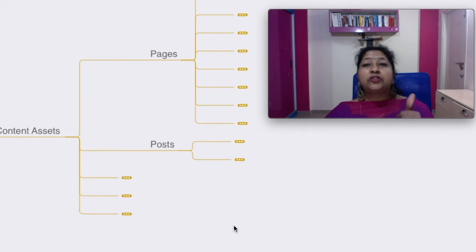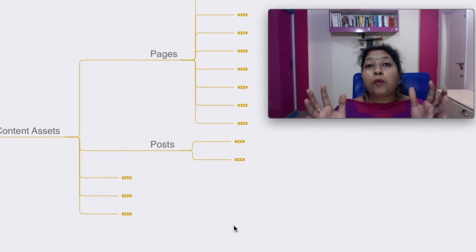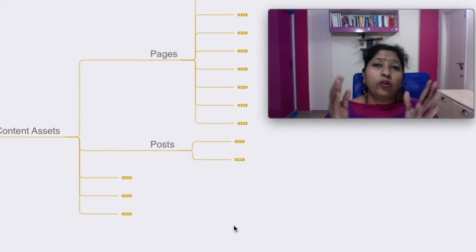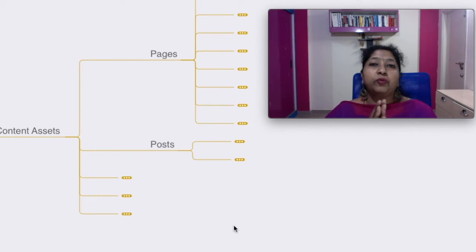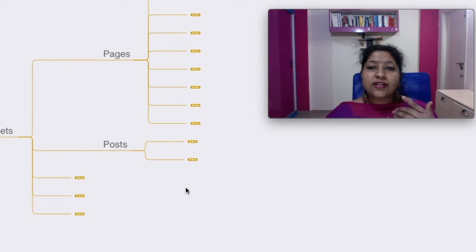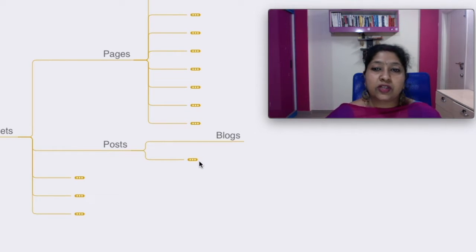The next is posts. Pages are the statutory main things talking about your products or services. So you can also add your products, services, what are all the offerings that you have in your hospital or clinic. All those main things you have to add as pages in the pages section. When it comes to posts, posts are something where you are educating your audience, educating your patients who are coming in. So those are all the posts that you put.